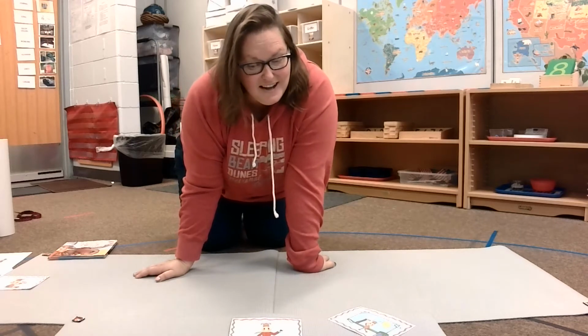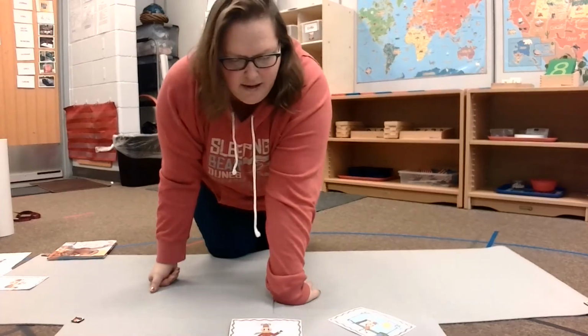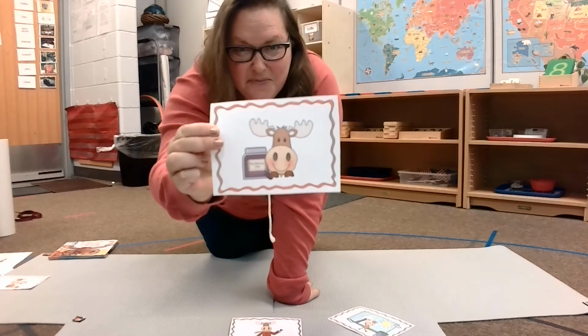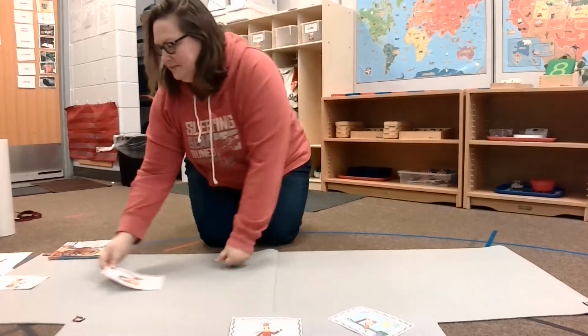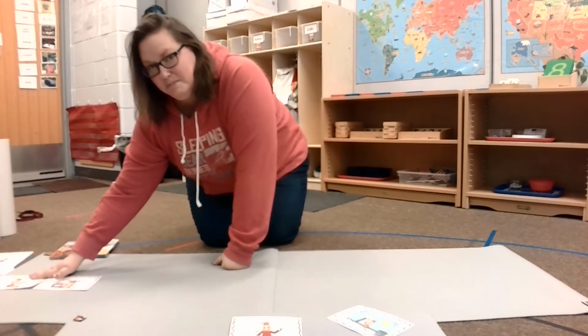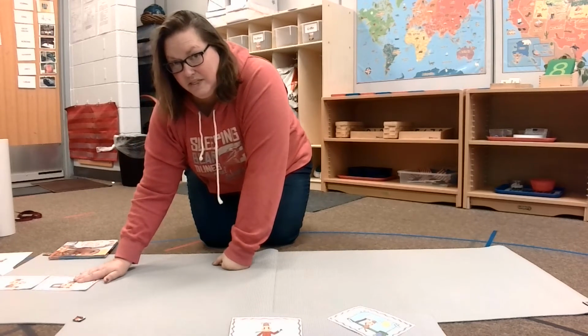Some jam. Can you find a picture that has the moose and some jam on it? Here's mine. The moose has his jam. He's so happy. I'm going to put that next. First, the moose gets a muffin. Next, he wants some jam to go with it.